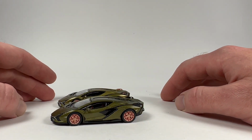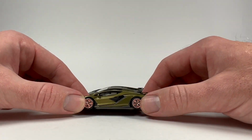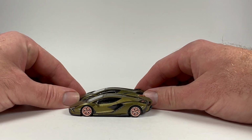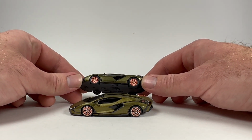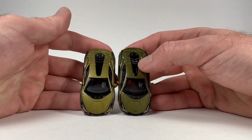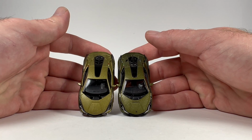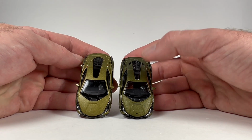I didn't think there was going to be that much difference, but this model seems to sit, I don't know, it seems like it sits a little higher. This one does. And that might be because the tires are thicker. And maybe proportionately it is a little bit different. The color, though, is where it really stands out to me. The color looks more accurate, I think, on this model than it does on this one.